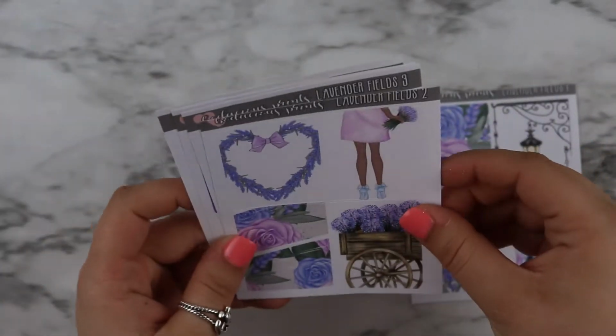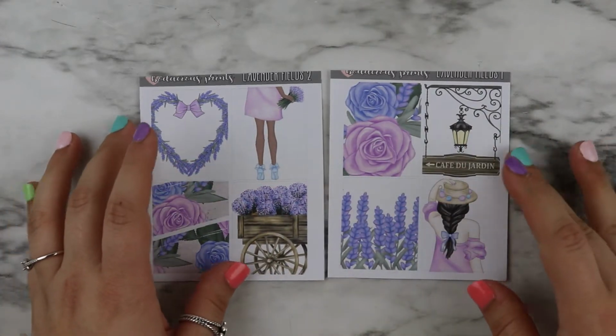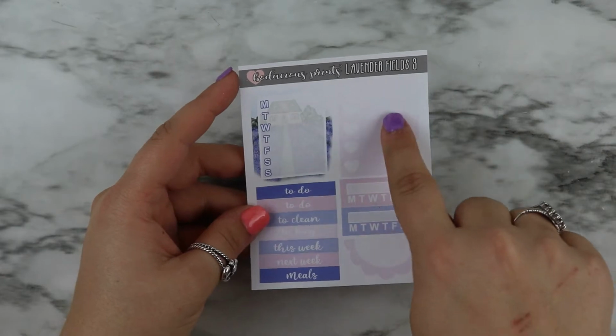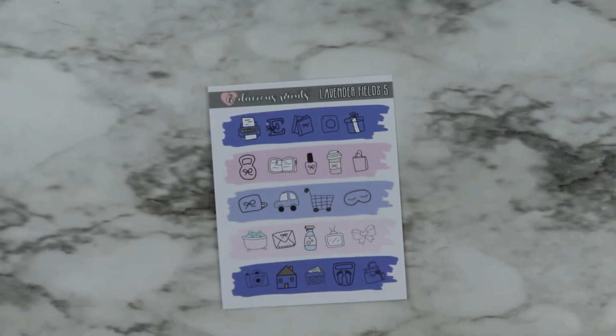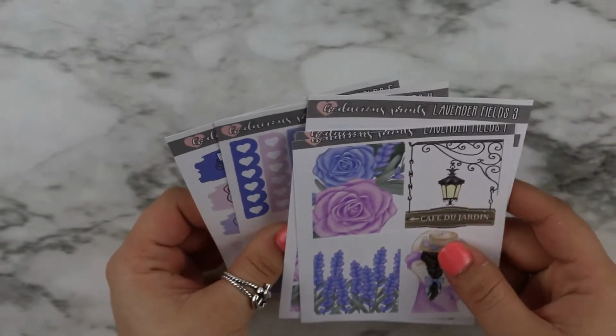So, you get the full boxes. So these are sheet one and sheet two, which are the two full box sheets. Sheet three, and sheet six, which is just a full sheet of these. And then sheet four, and sheet five. Okay, and I believe that was sheet five. And that was it. So that is my $1 Wednesday kit from Bodacious Prints.